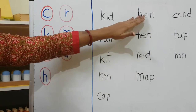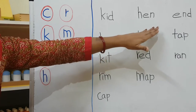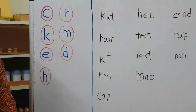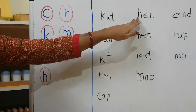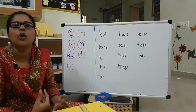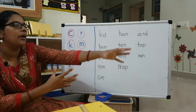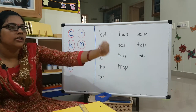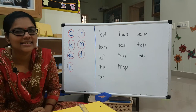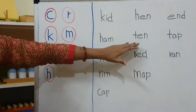H-E-N. Hen. Clear? H-E-N. Hen. Hen, you all know, right? Have you seen a hen playing with its chicks in the barn, outside the barn? Even in your neighborhood you will be able to see a hen playing with its chicks. Okay. We'll move on to the next word.